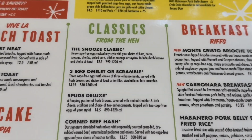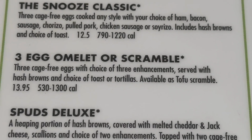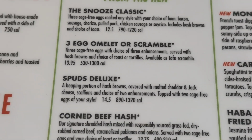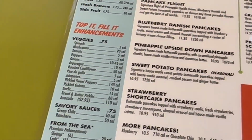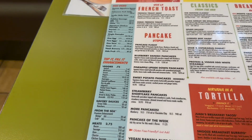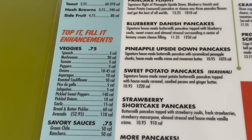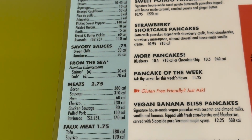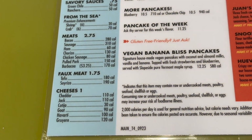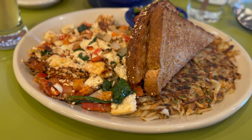Hey guys, it's Jen and I'm back again, and today we are at Snooze. In order to order their vegan plate, you want to get the 3-egg scramble and get the tofu scramble instead of the egg scramble. The hash browns will come with it, as well as a side of toast. I normally enhance mine with some veggies like the spinach, mushrooms, tomatoes, peppers, onions. And then I'll get a side of pico. Joe will sometimes get their chorizo because that's one of their faux meats. But it's also really, really good.